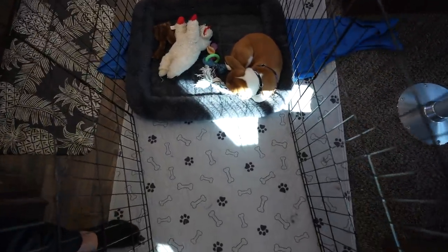Honestly, in the RV park, it might be kind of alarming to our neighbors. It might sound like we're torturing a small child in here. And so we've been a little hesitant to really push the crate training, and we're looking forward to having that opportunity out in the wilderness. So crate training is a big deal and we need to do it more.